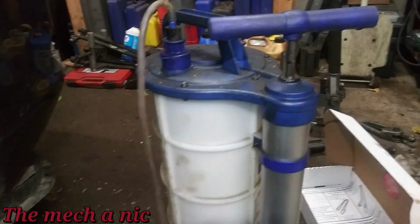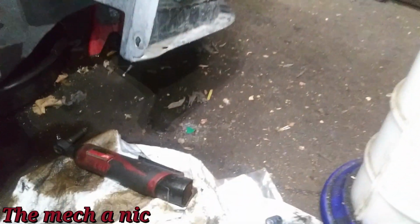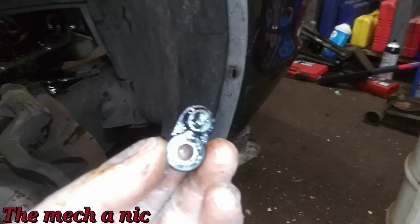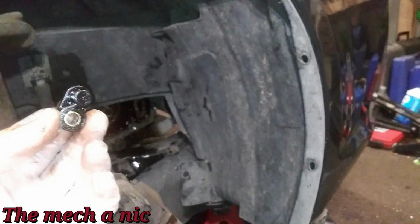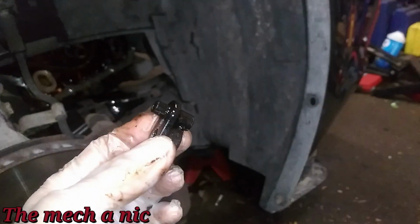I grabbed my vacuum pump here. I put this end on the port and I started pumping, and I saw a nice stream of oil coming out of it, so I know for sure that port is not clogged. We're just gonna go ahead and slap the new part on it. Yeah, this is crazy. It has such a small nozzle on it. With the amount of gunk in this engine, of course something like this would clog up. I can't even blame the part at this point.